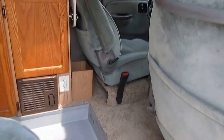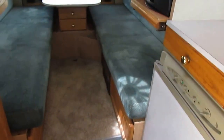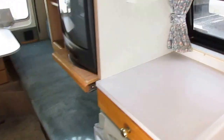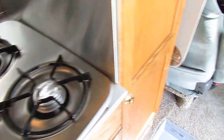Let's take a look inside. Now, folks, I'm not kidding when I say if you didn't know the mileage of this van and you just looked at it in person, you drove it, you would swear it had under 50,000 miles on it. I mean, even the stove eyes don't look like they've ever been lit.